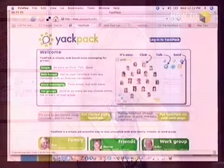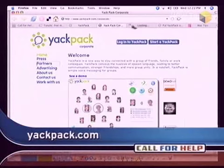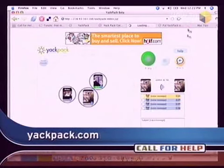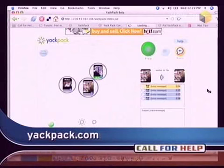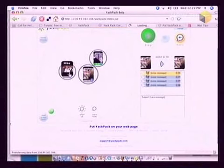Okay, so we'll take a look at it. It's yakpack.com. It's all on the web, as you can see here. This is what it would look like if you had a bunch of people in your Yakpack group. I don't have that many people yet, but it's a bunch of different icons, so it's all the people in the one group. I've created a group called Call for Help, and in it I just have, so far, Sean right here, and I have Mike right here, and I have myself here in the center, and you can move all these people around, so if you want to add a bunch of people, it's pretty easy to do that as well.